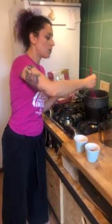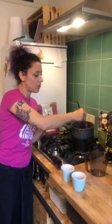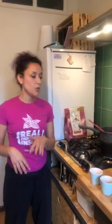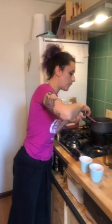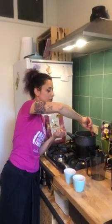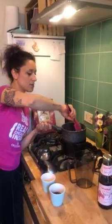And what is also important is that ruby also changes its color because of the temperature. So you will see, because I already made the ganache, to have it already crystallized to use on my tart this morning. You will see the difference of color between the ganache we are making now and the ganache that is already stabilized. So the temperature and the acidity of the product you use with ruby really influence the color of ruby.